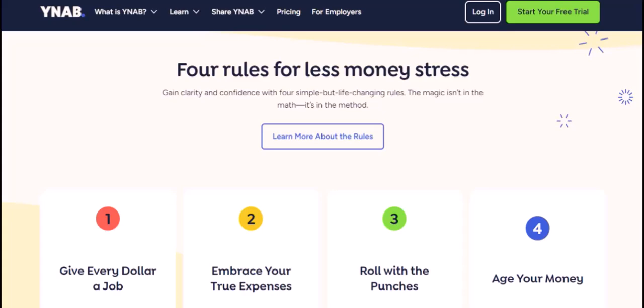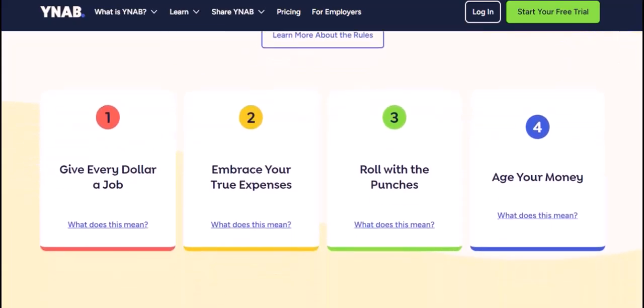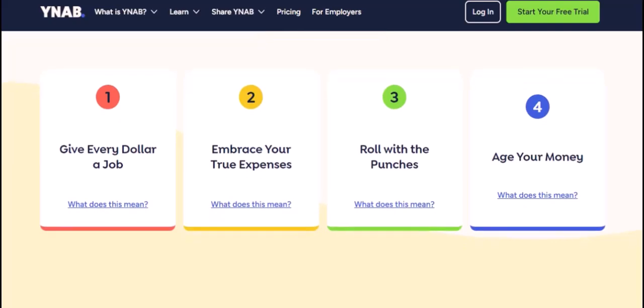Ultimately, the key to successful personal finance is finding a tool that works for you and sticking with it. Whether you choose Mint or YNAB, both tools can help you take control of your finances and achieve your financial goals.